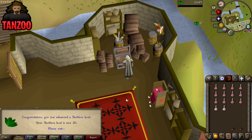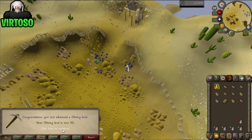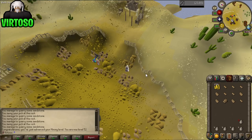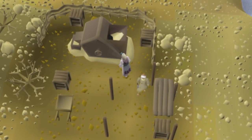It escalates. Here we have 30 herblore. We can now clean the toadflax. Here we have 52 mining. That is a requirement for the Legends quest. But let me tell you, we're going to stop here now. This will not be the last time you see me mining this sand. And it will not be the last time you see me using Grinder.